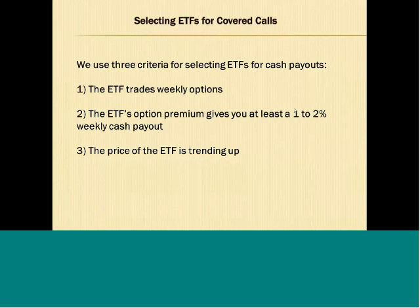So let's now look at the criteria we use for selecting ETFs for covered calls, and we're talking about weekly covered calls now. So we have 3 simple criteria for selecting these ETFs. The first criteria would be that the ETF trades weekly options. Now, not all ETFs trade weekly options. Some only trade monthly options, but we like to focus on the ones that trade weekly options, because over the course of a year, we're going to collect 52 premiums instead of 12 premiums. So we're going to collect more option premium.